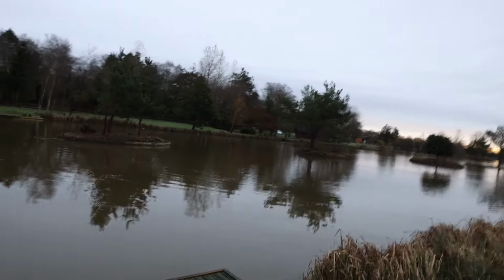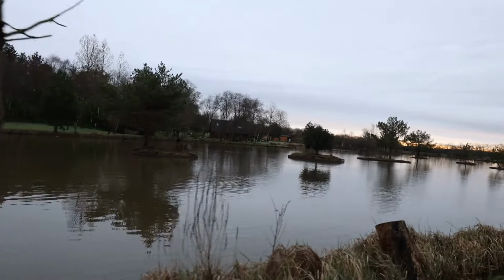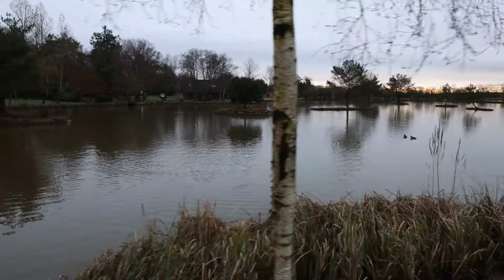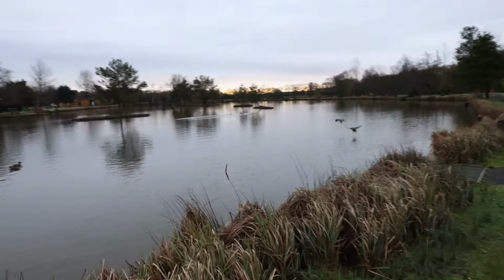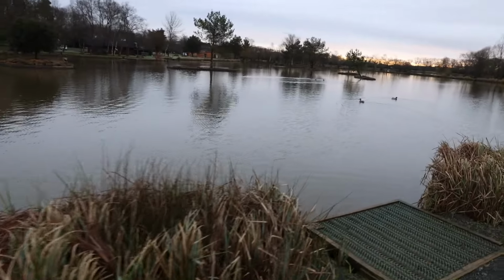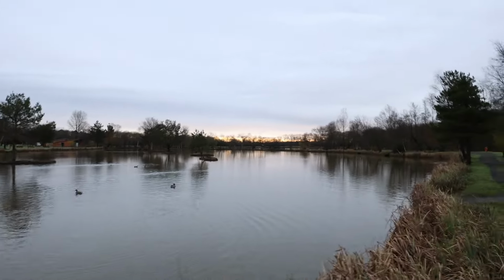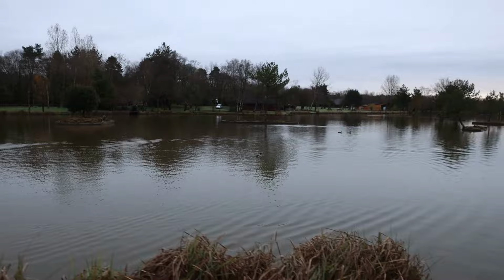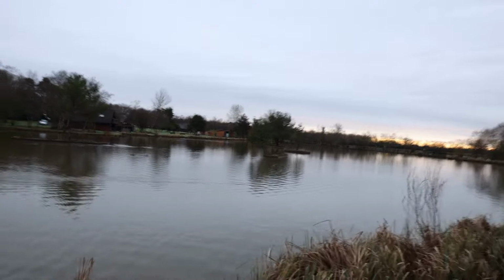So peg 11, which wasn't in. Peg 12, which again wasn't in. Peg 13. Peg 14. I think this was in. I think this was where Ryan was. So congratulations to Ryan to win the festival. 4 section wins in a second. Fair play to him.